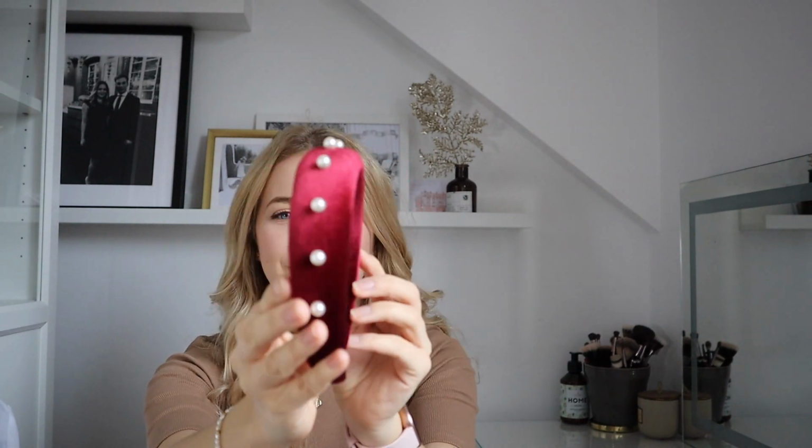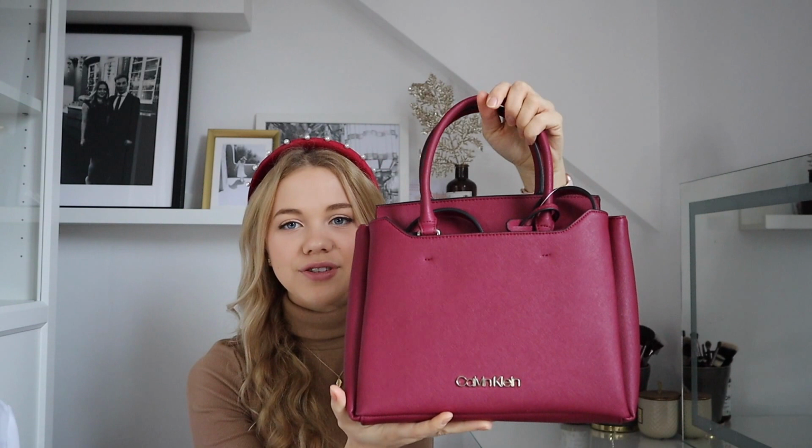Now, when I do think of Blair and her red accessories, I of course had to recreate that. The first thing that I got is this little headband, a red velvet headband with pearl details, and it basically just looks like a little crown, which I think is totally the Blair vibe. And then of course she always matches her accessories, so the next thing we had to get was a red bag, and I feel like this is the perfect size and top handle style that Blair would wear, and it just matches so well.